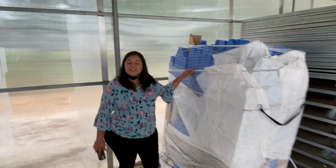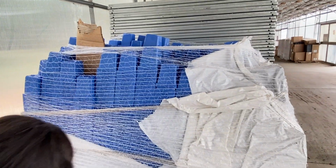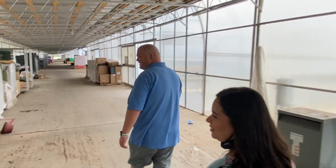See, Andrew, you think that I hoard pots in the garage. I don't hoard pots. Now this is pots. Look at this. Well, I mean, pots are the new gold because plastic's gone up so much this year with COVID. Those pots are neatly stacked.